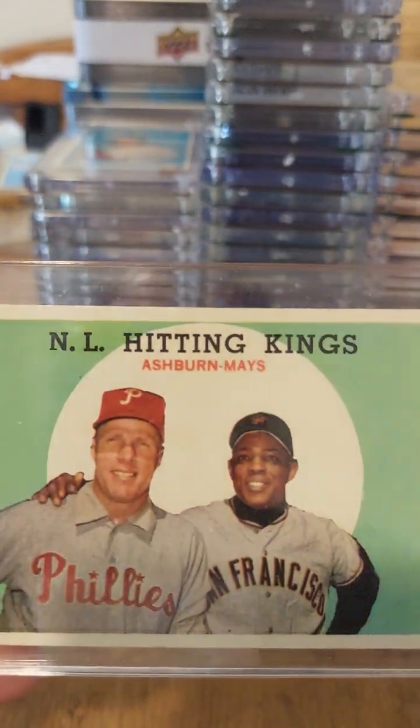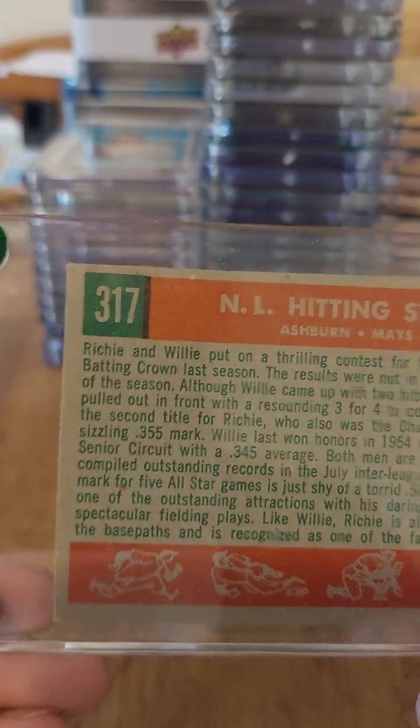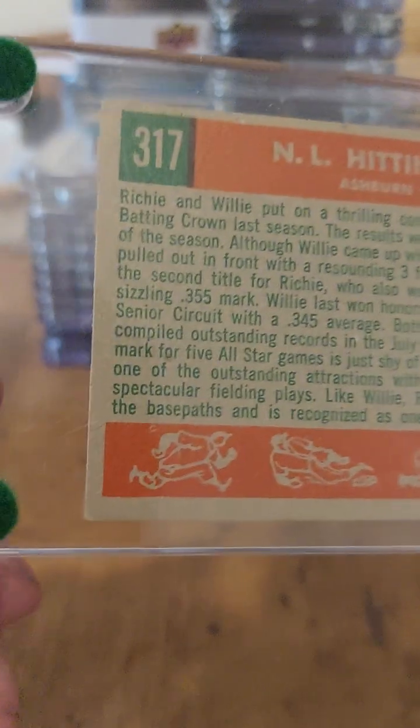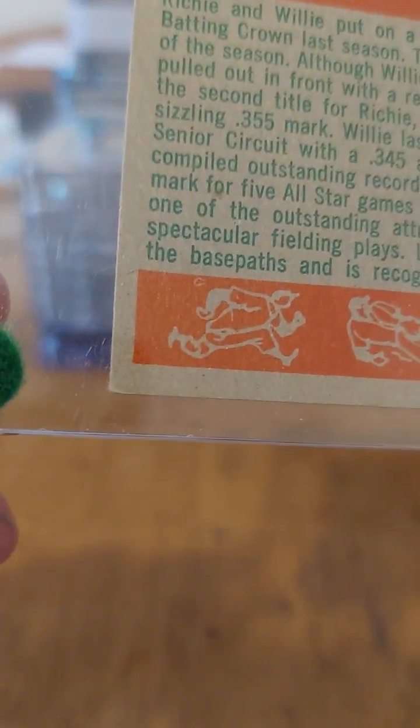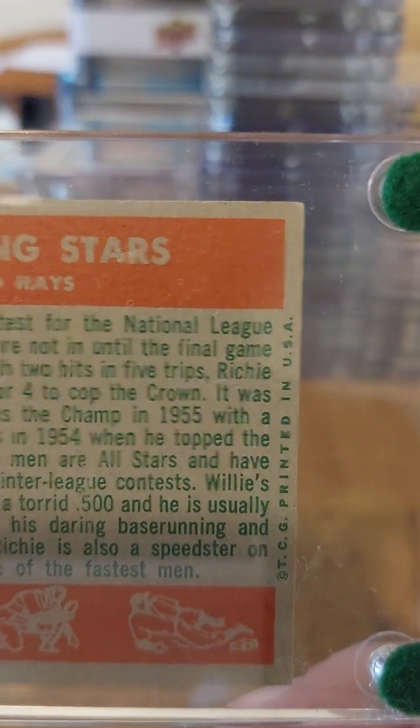And these, I always like these cards. These are cool. We got Ashburn and Mays. Look at that. It's awesome. Nice. That's a gray back. Just a little bit there. You can see a little softness in the corner there. And that one's just a hair. But otherwise, beautiful corners. And again, with a nice coloring, the red and green.